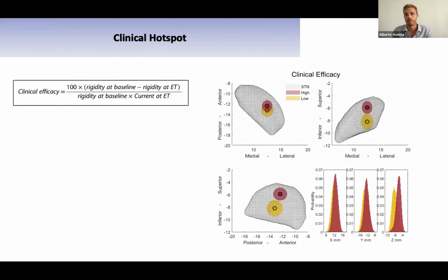So then we compute the hotspot regarding the clinical outcome of the stimulation, using the same exact methodology used for the spectral hotspots. But in this case, we use the contacts showing the highest clinical efficacy calculated for the rigidity in order to estimate the probability density function. And here you can appreciate how the contacts showing the highest clinical efficacy were very well separated in space compared to the ones exhibited in the lowest level, so these yellow dots here.